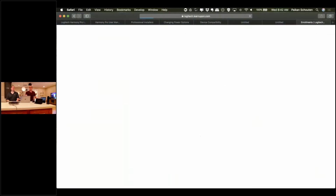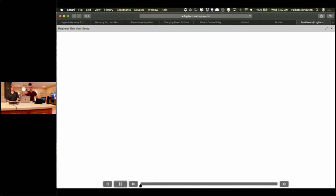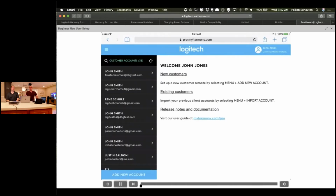When you enroll in the course, it's going to load, and again, this can be loaded on a tablet or on a desktop. Like I said, it actually loads the course. It's as if you're doing a real setup. You can barely tell the difference because we're actually capturing the setup as we go through this. So as you can see, now it's just loading the course. It's probably going to load where I left it off.